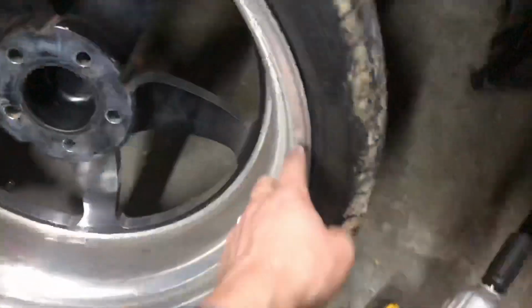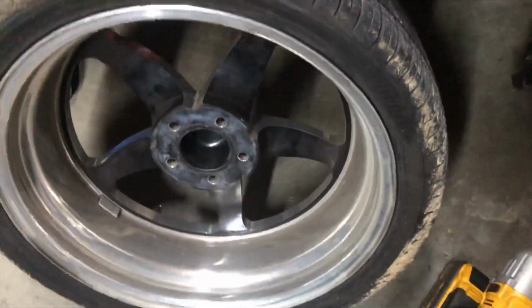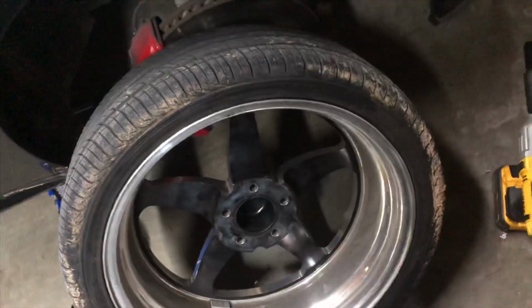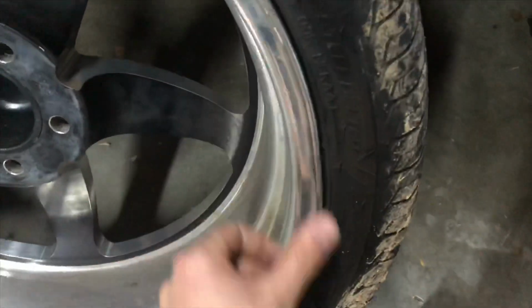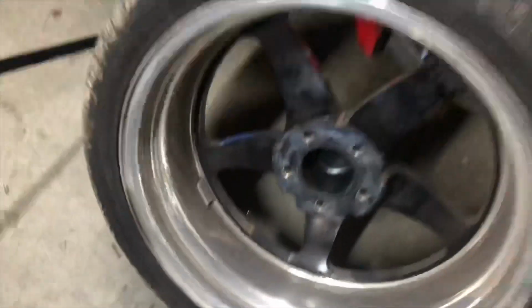You look, you see that right there? Looks like it got bent. Now I'm not sure if that's what's causing it to leak right here or not, or if it's indeed the valve stem, but we're gonna find out.